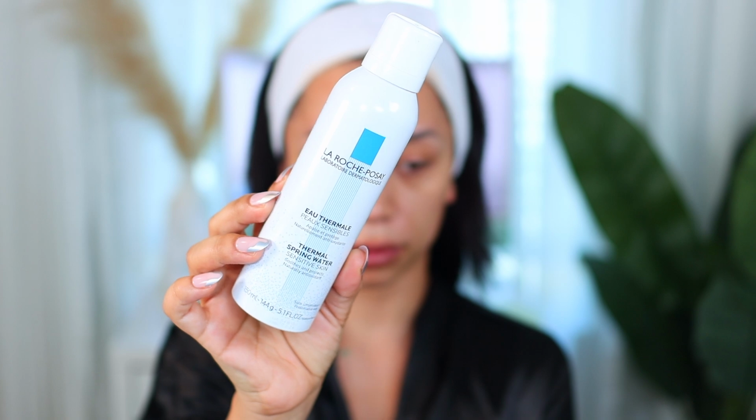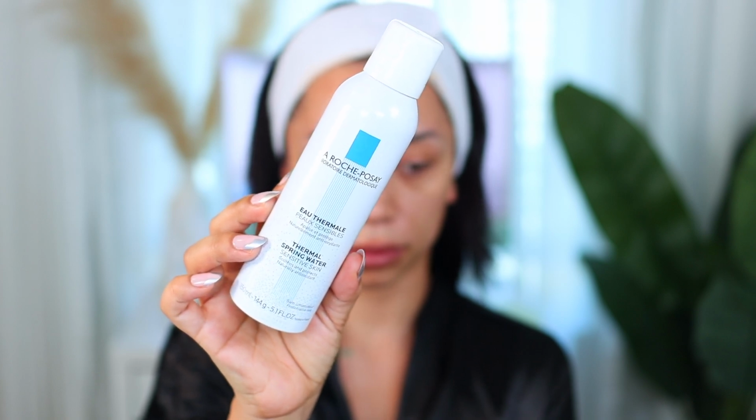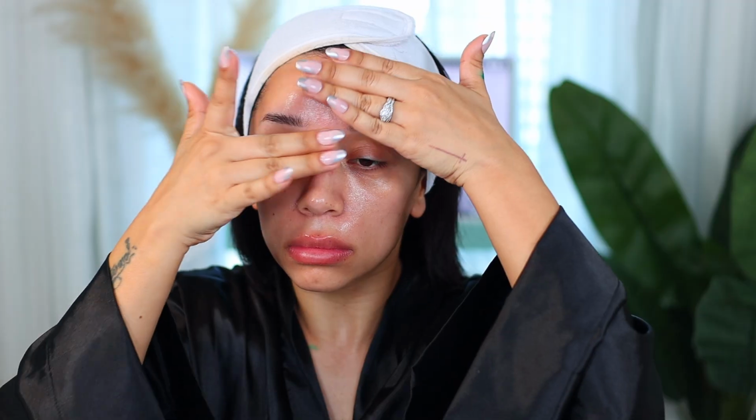Then I'm going to take my Glow Recipe Watermelon Glow Niacinamide Dewdrops. These really do give the skin that beautiful shine within, and it just makes the skin look so gorgeous. And then I'm going to move on to using this thermal spring water. I use this because I go in with a hyaluronic acid serum. Yes, my morning skincare routine is a little extra, but this is just what works for me and for my oily skin. And then I finish it off with the CoverGirl Matte Primer.